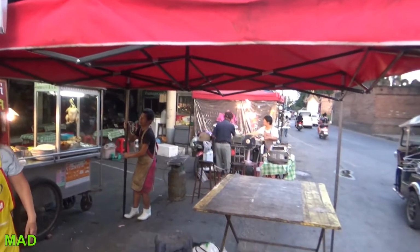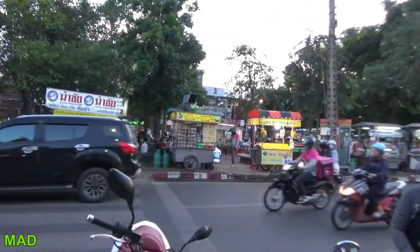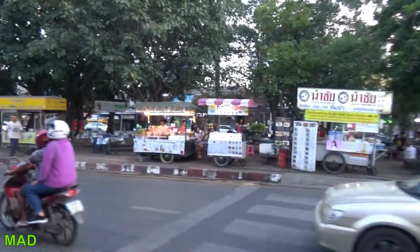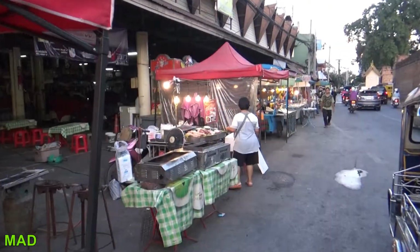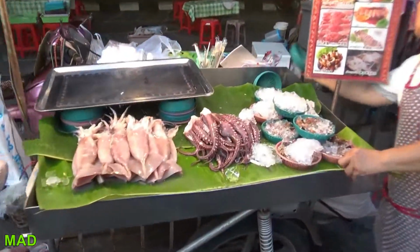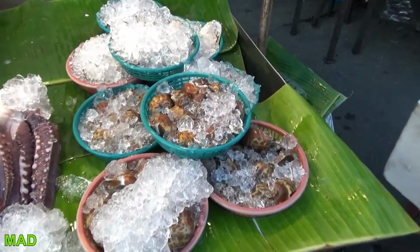There's another stall getting set up. There's all kinds of food over here as well. They call this the gate market or something like that. There's always all kinds of stuff happening here at night. And maybe this is part of it. I'm not sure. Whoa. Squid, octopus, and beautiful snails.